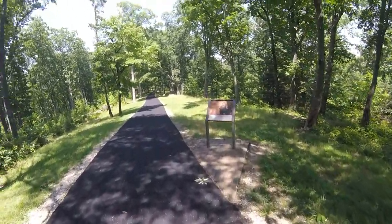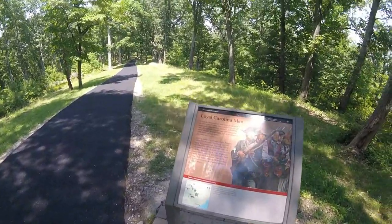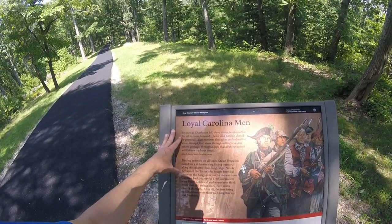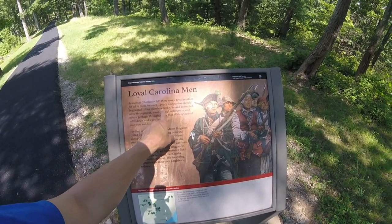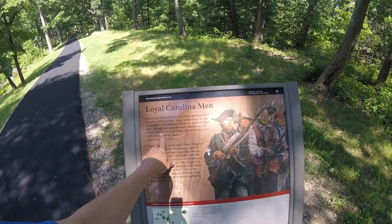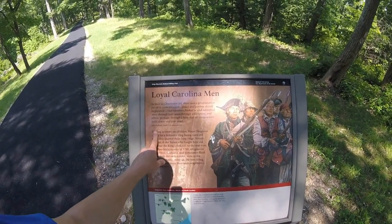This is right here, the Loyal Carolina Men. So as soon as Charleston fell, there was a proclamation for all to come forward. Peace and pardon should be granted. Vast numbers flocked in and submitted, some through fear, some through willingness, and others perhaps through a hope that all things would settle down and war cease.